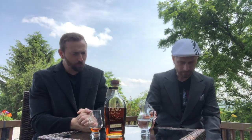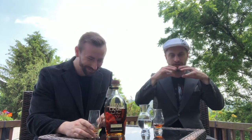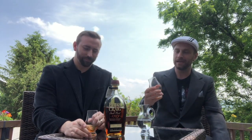Wow. Ooh, the barrel tannins just pull on that. You do get a pull on the tongue, and the proof is just sucking you dry. On the back and the sides of your tongue, you feel almost a little chalky, a little pull. But you want to talk about rising up and warm? Woo! It's warm across the whole palate.